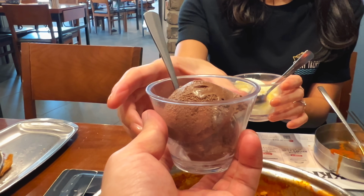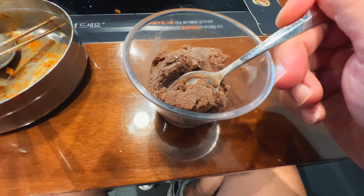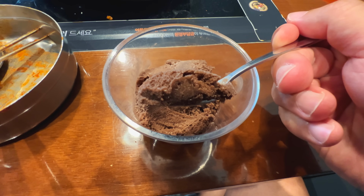And during the time, don't forget to grab a drink like Claire. Remember, this is all-you-can-eat buffet. Beverages, coffee, and even ice cream are all included in the price. So make sure to bring them all and make your money's worth.